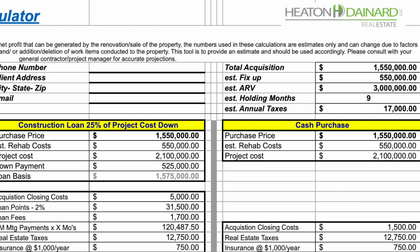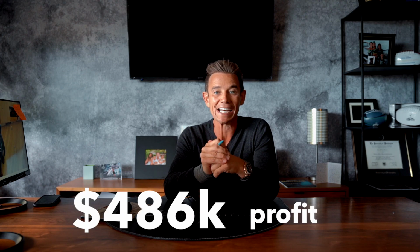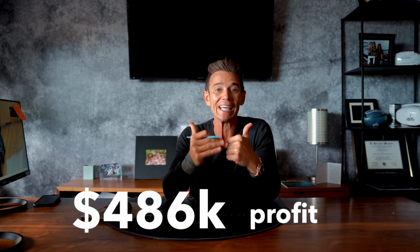So after all the numbers, we paid 1.55, a budget of 550, and an exit of $3 million. The net profit on this deal after all debt costs is $486,000. We are in on this deal. So we're going to notify the wholesaler and let them know that we are moving forward.